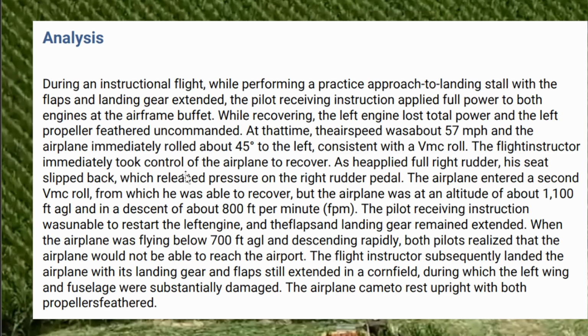The flight instructor immediately took over the airplane to recover, that was good. As he applied full right rudder, his seat slipped back, which released pressure on the right rudder pedal. The airplane entered a second VMC roll from which he was able to recover again, but the airplane was at an altitude of about 1,100 feet above ground level and a descent of about 800 feet per second. The pilot receiving instruction was unable to restart the left engine and the flaps and landing gear remained extended.